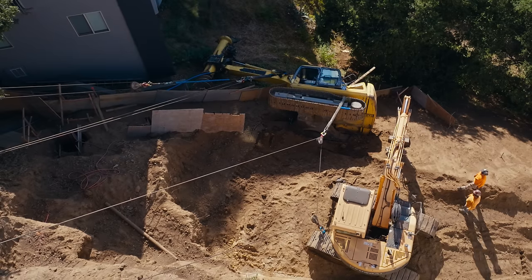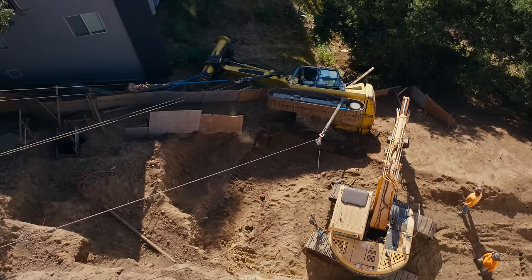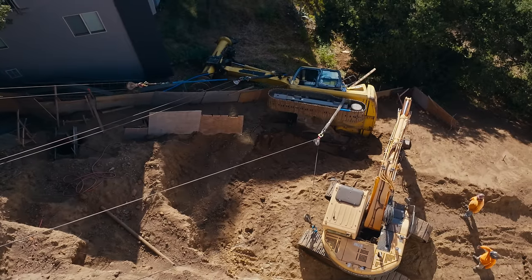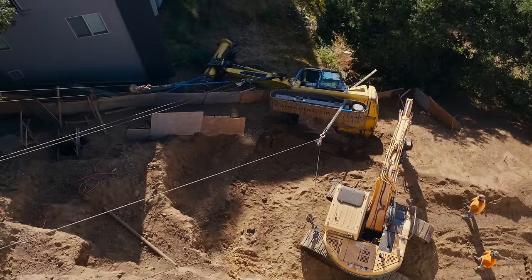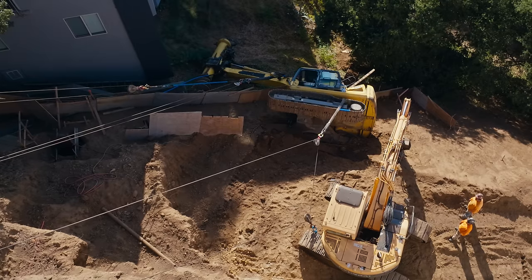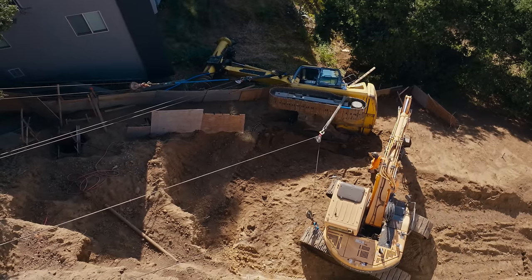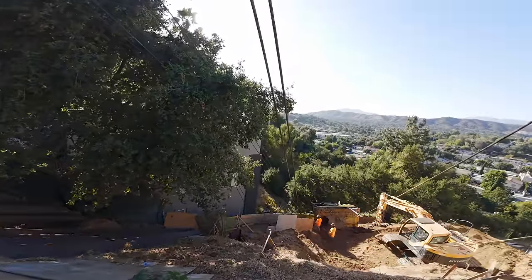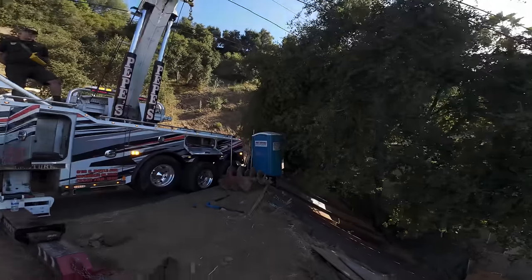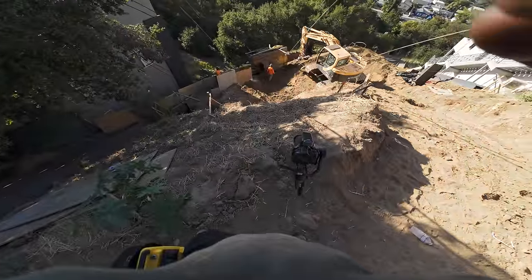We have it in the air. We have it in the air, Josh. We have it in the air. It slides over his truck. We're too close to that fool's house. By the time that we upright it, the tip of it might hit his house. We have it in the air.